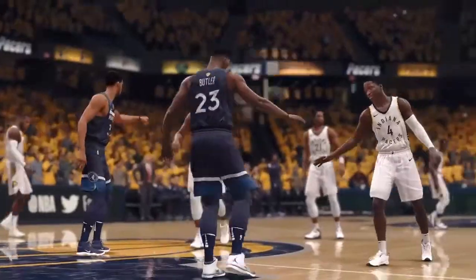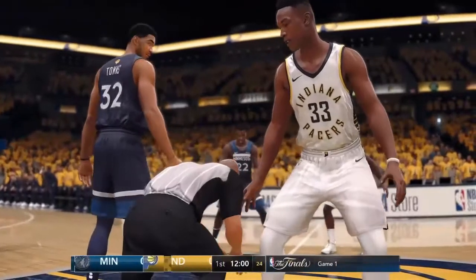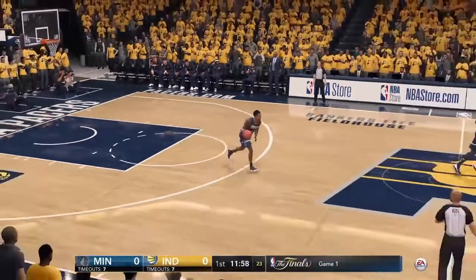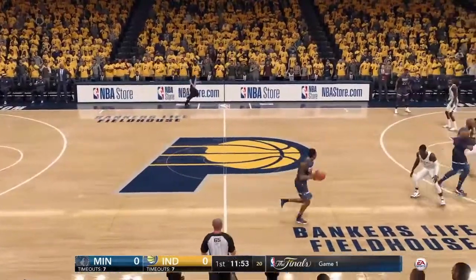Ready for a terrific game today. Indiana's been superb so far throughout these playoffs. They've reached their goal of making the NBA Finals. Now here in game one, Jeff, what's the key for them to take the next step?